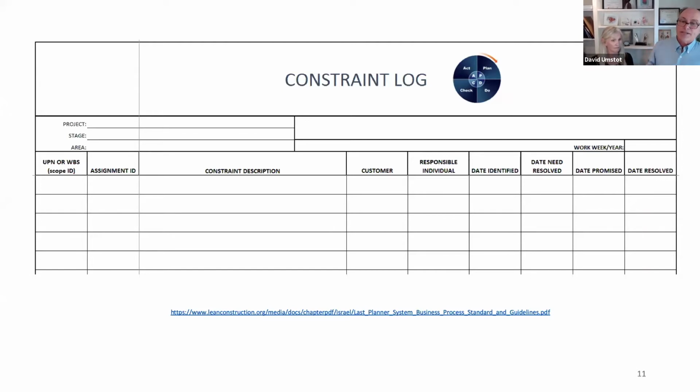If you don't have it on site, it's going to create cascading effects. So those are the three major elements that you really need to have in your constraint log. And we see teams regularly not do this, and it's a real opportunity to do better.